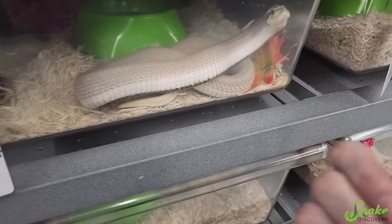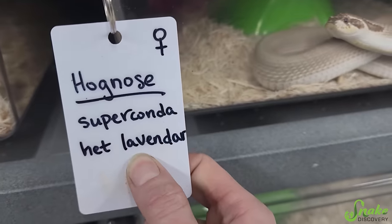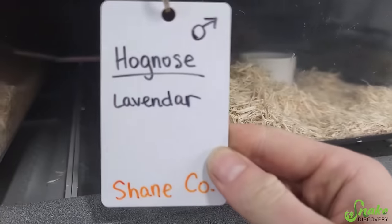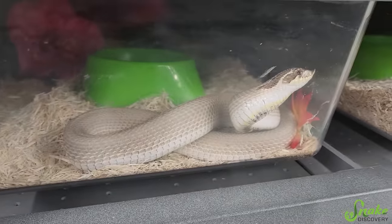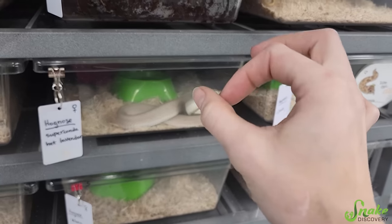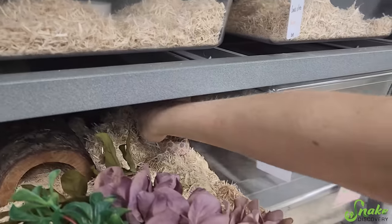All right, while Ed gets the eggs over there ready to look at, here is Lily. This is the mom. She is a super conda, and she is supposedly het lavender. That's what we bought her as anyway. And to test it out, we paired her with Shaneco, who is a lavender male. So Lily here doesn't have spots. That's why she's the super conda. That gene works in a way that all of her babies will have a reduced pattern, so they'll have fewer spots than the wild types that have a lot of spots like that.